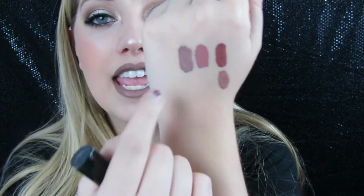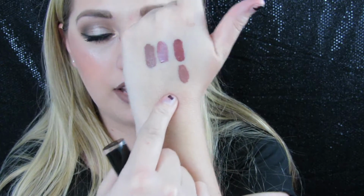Again, very same color family. It's kind of like if these 2 colors had a baby, it would be this color. That's what I would say Muse is, but I really liked the color and I wanted to try out another brand because I hadn't tried this one out.